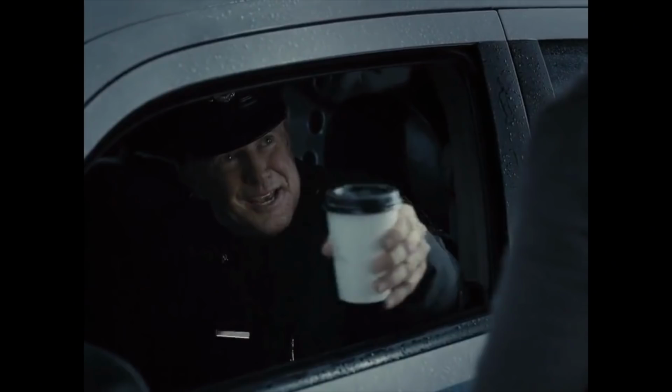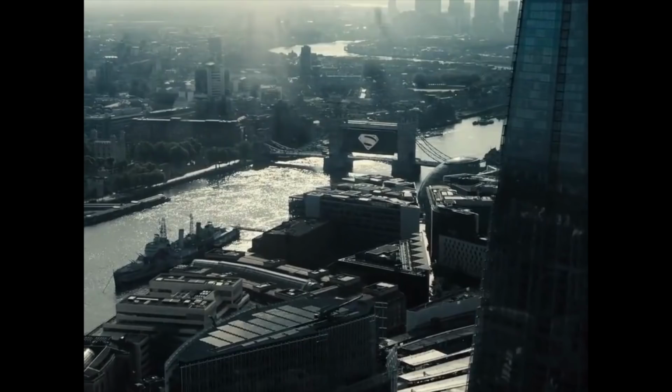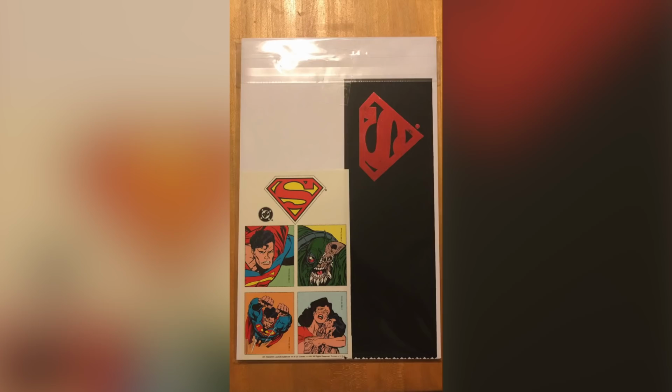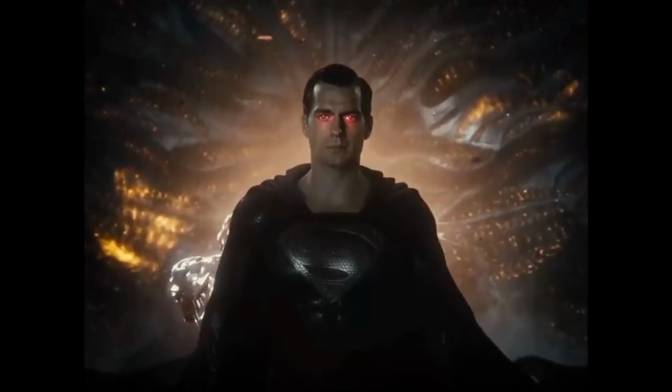The cop Lois slow motion delivers coffee to is named Jerry, a tribute to Jerry Siegel, one of the co-creators of Superman. This actor is Mark McClure, who played Jimmy Olsen in the original Superman movies. This bridge tribute to Superman is an homage to the black armbands DC sold after Superman's death in the comics, and it also foreshadows his black suit at the end of the movie.